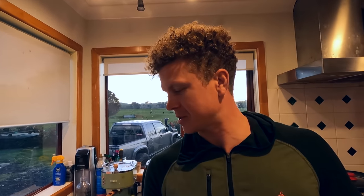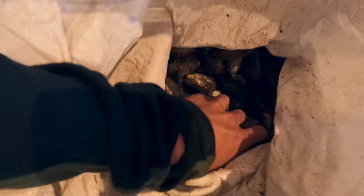G'day guys, this is the day after the mission. I had some mussels for lunch. We just had them steamed open and a sandwich with some cheese and sweet chili sauce, that was beautiful. So mussels again for dinner. They've just been sitting in the fridge overnight, they're fine.